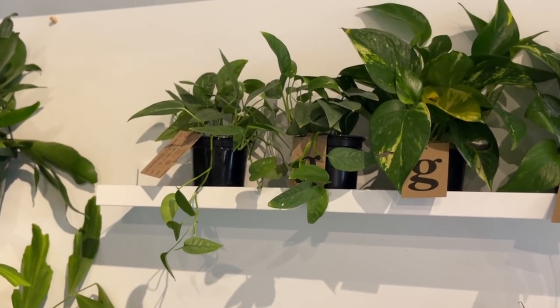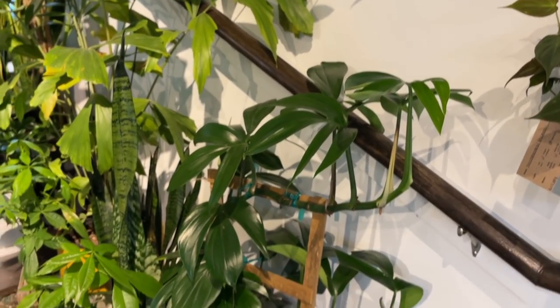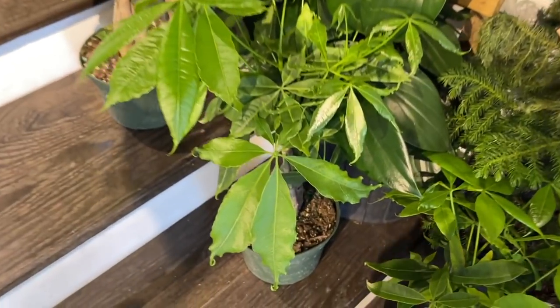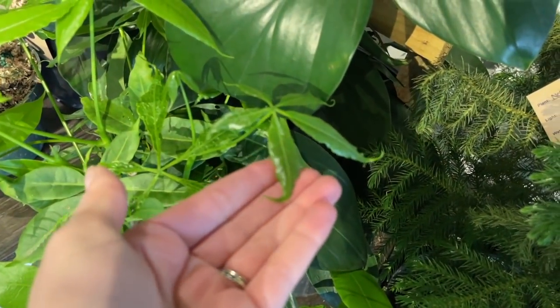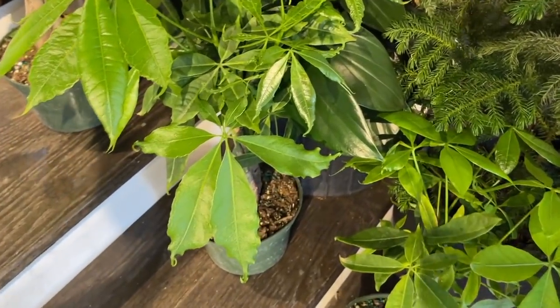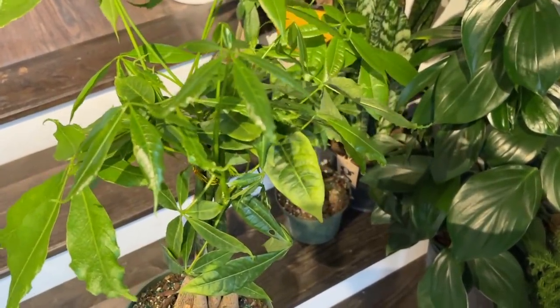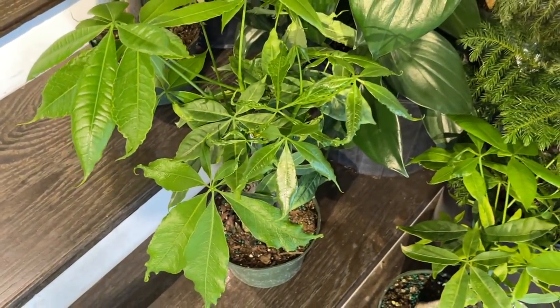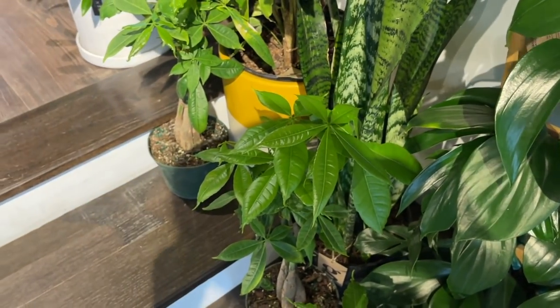And up here we have some Cebu Blues for $20, some Golden Pothos. Look at this money tree. Look at the leaves on this guy. Goodness, is this a different variety or is this just a mutation, I wonder? That is so cool. I don't know if that's just these money trees, but this one has it a little bit. Yeah, they all have it a little bit.